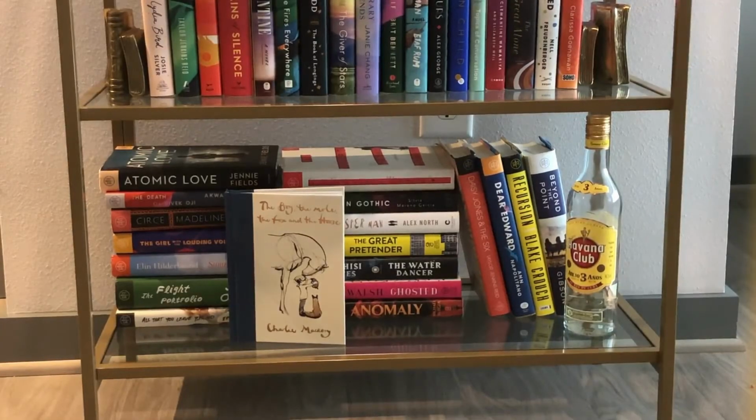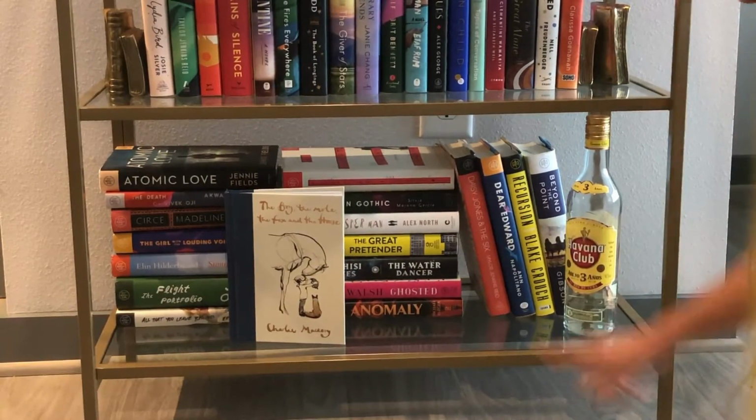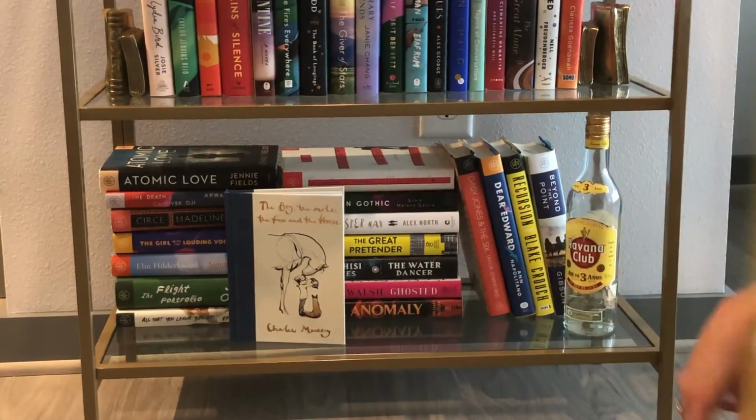Not gonna lie, this last shelf is kind of a mess. Again, they're all Book of the Month books, more of the not so colorful covers. I just tried to stack as many as I could. And then up front, we have The Boy, the Mole, the Fox, and the Horse. Love that book. I just wanted to show it off.